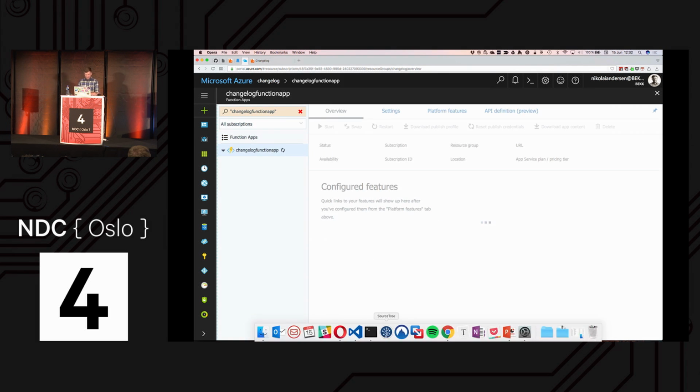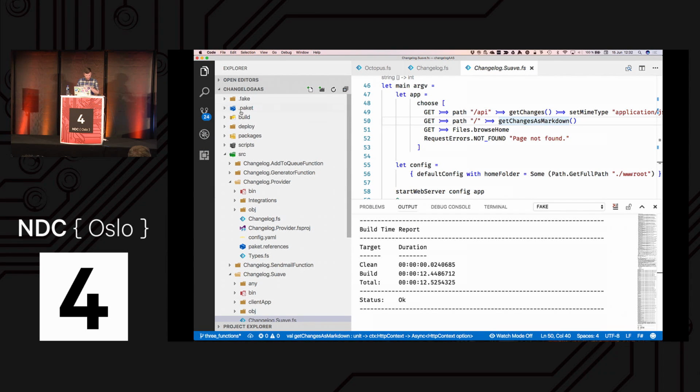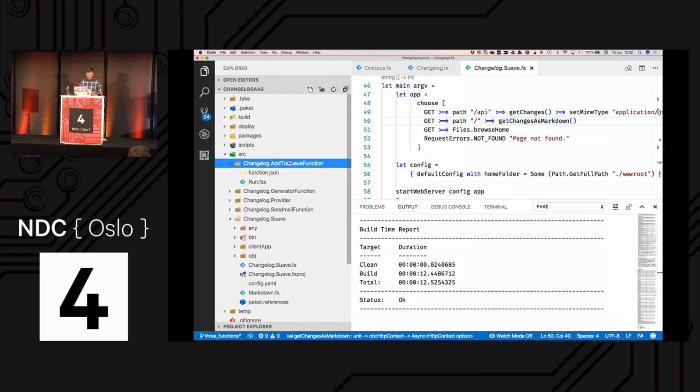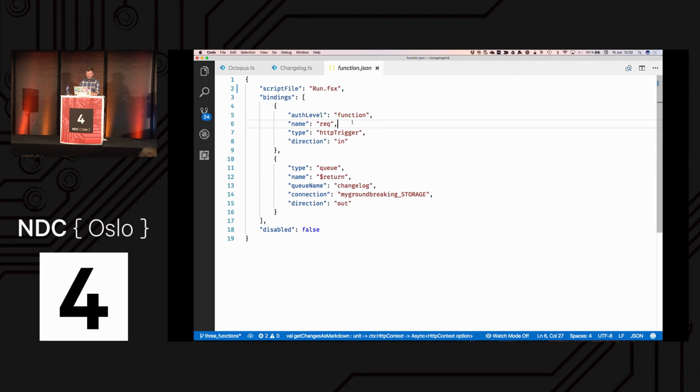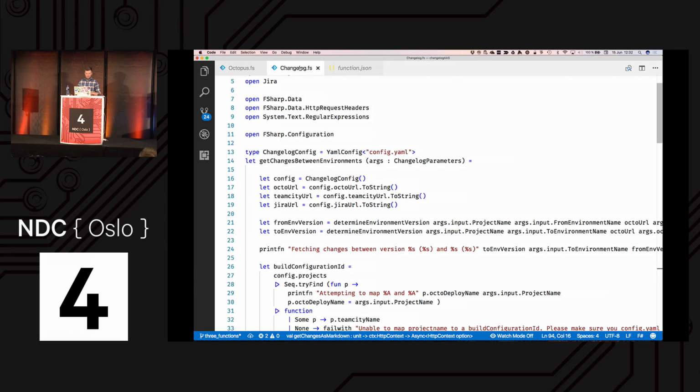So what we got here, actually we can look at it in the editor, it's easier. We have one function that basically does nothing other than trigger on an HTTP request and put something on the queue and then return. The reason for this is that we're contacting 3 different systems. So I don't want people or systems calling for changelog generation to have to wait for it to contact 3 systems and generate the changelog. I just want it to come out in the other end somehow. So this one just puts it on a queue and returns and says, you're good.